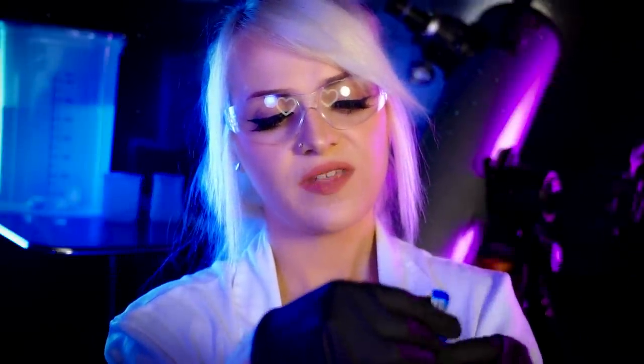I am going to go ahead and test this piece of candy, and then I will bring back my second piece of candy for testing in the lab. So I'm just going to open this up here. It appears to be some sort of sour blue raspberry candy for the log here.